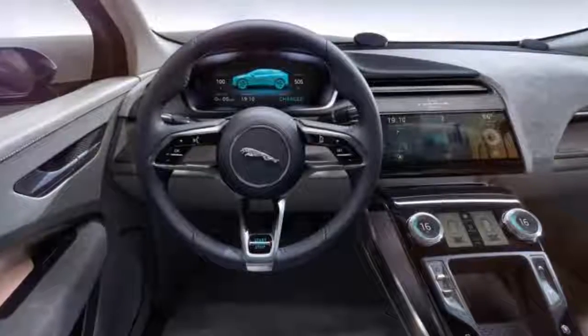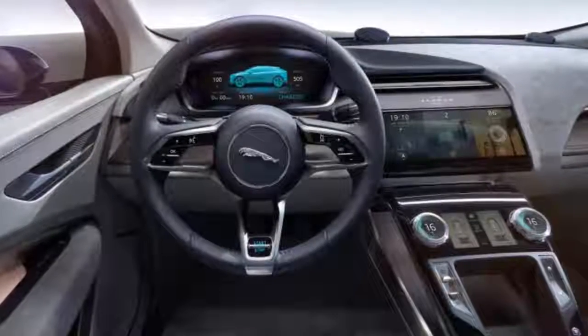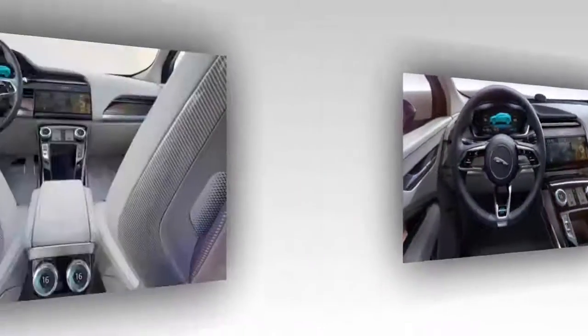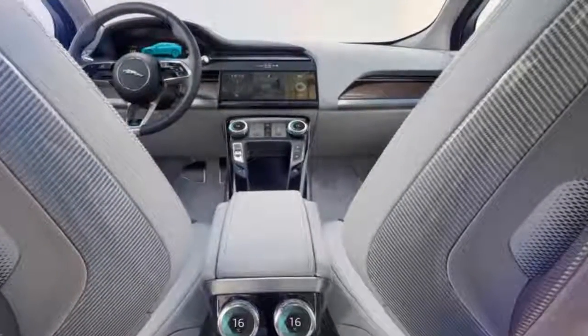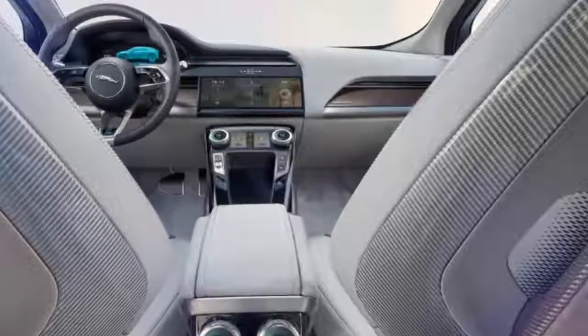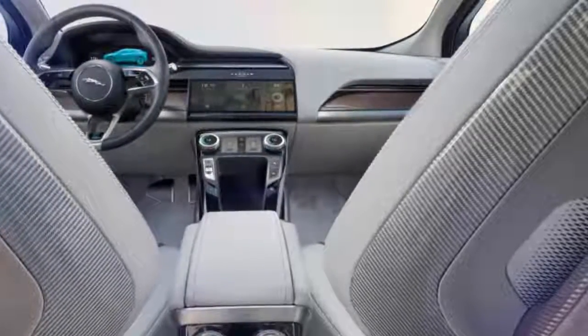Materials are up to Jag standards. Windsor leather covers the seating surfaces, open-pore walnut veneer and aluminum highlight the door trim, and there is a copious amount of micro-suede throughout. The physical switchgear seeks to blend tactile feel with digital technology.